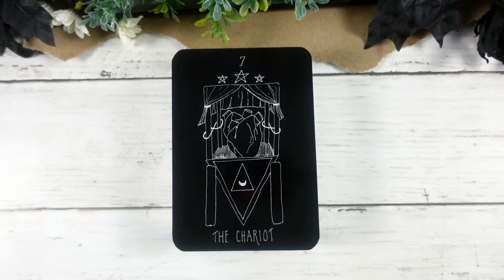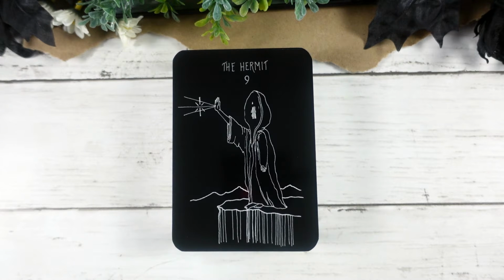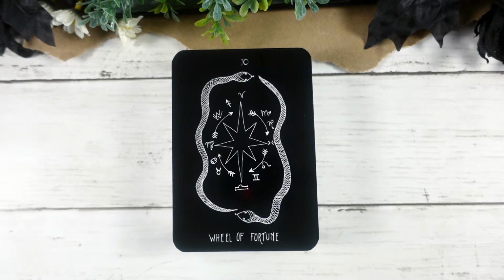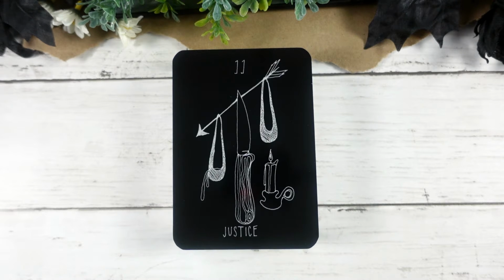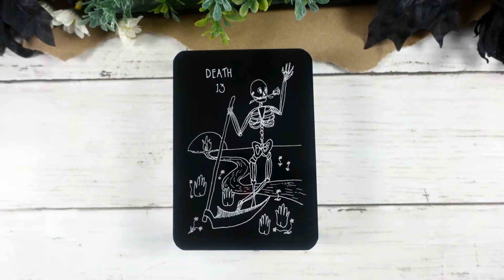The Chariot with harnessing will, connecting with passion. Strength for mind over matter. The Hermit with directed by truth and following the inner light. The Wheel of Fortune for fate has the reins and success. Justice for moral compass and seeking balance. The Hanged Man with inverted reality and surrender. Death with the ending of a cycle.